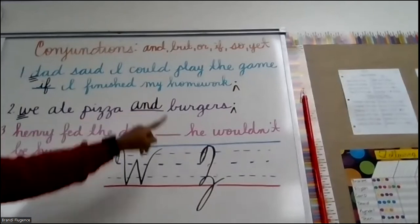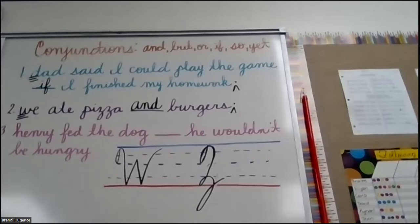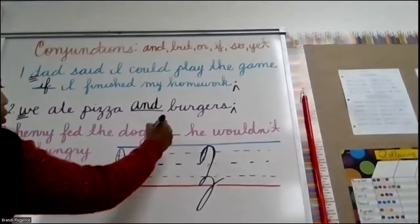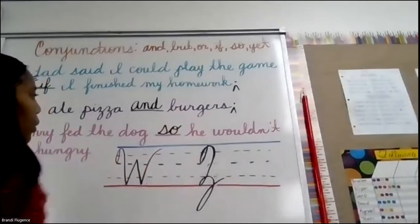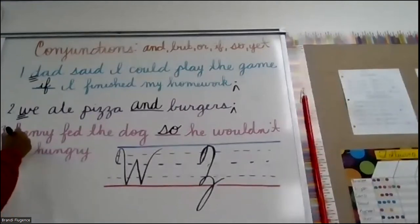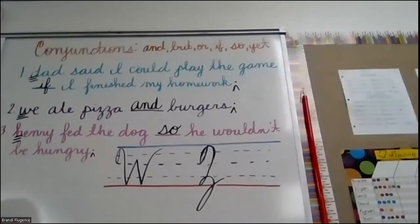And. Okay, and number 3, Henry fed the dog blank he wouldn't be hungry. How would I write this correctly, Dennis? Henry fed the dog, so. So the conjunction is so. He wouldn't be hungry. Okay, what do I need to capitalize here, Dennis? H in Henry. First letter H in Henry. Insert a period at the end. Good. Henry fed the dog, so he wouldn't be hungry.